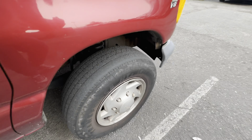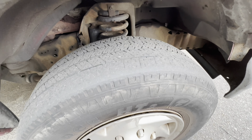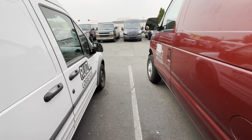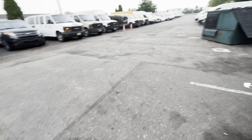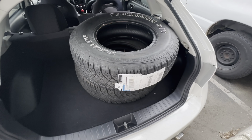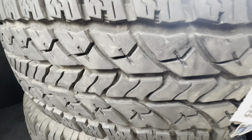Alright, maybe not 100%. I do have to replace these tires and do a wheel alignment. This is also the same set of tires that I purchased the cargo van with. For the most part, the Transit Connect is up to date with services. It doesn't need anything at the moment. I do have a full set of tires that I recently purchased. I just gotta get them installed sometime this week.